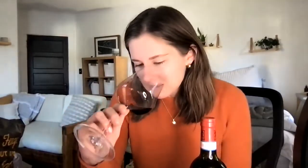What else is in there? Oh, you know what? It's also a little bit licorice-y. It definitely has some earthy notes to it, but I can't quite put my finger on it. I think it might be wet leaves or forest floor, something like that. There's a lot going on here. And then also a little bit leathery, but again, it's still very fresh.